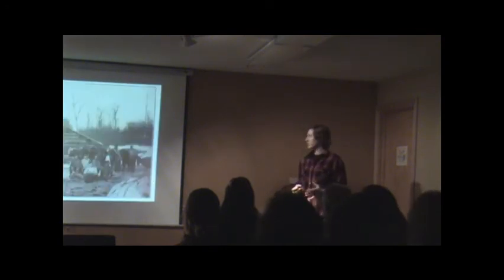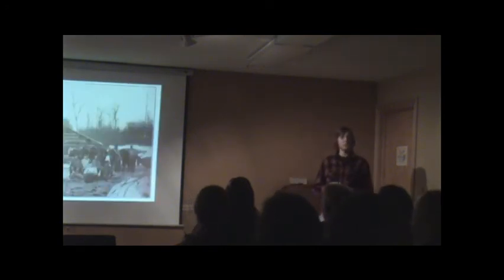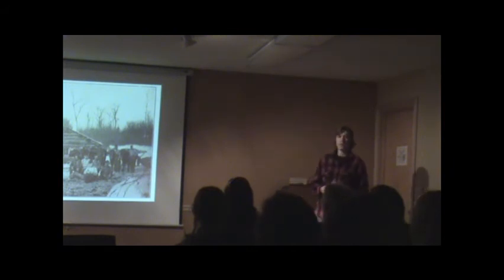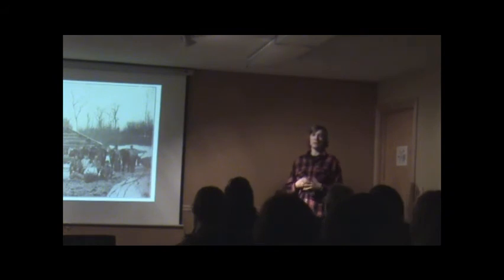So white settlers saw this as a great opportunity to move in, to expand this logging business. Obviously jobs and money were one of the most important things that they were looking for. Now one of the people I'm going to be talking about today is John B. Dubé. Has anybody ever heard that name before?